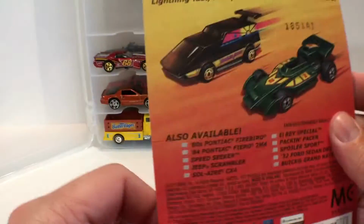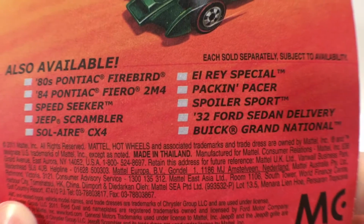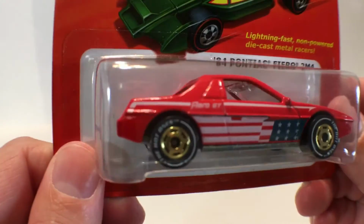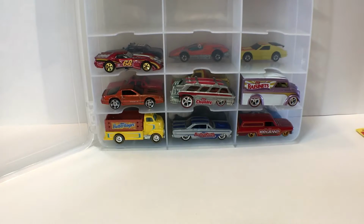Oh, let me show you the back of the card. That's the other sets from that. I've got a few of those. A few Grand National, I like those. So anyways, cool little card to kind of take a trip down memory lane, retro lane. All right, so let's get on to it.